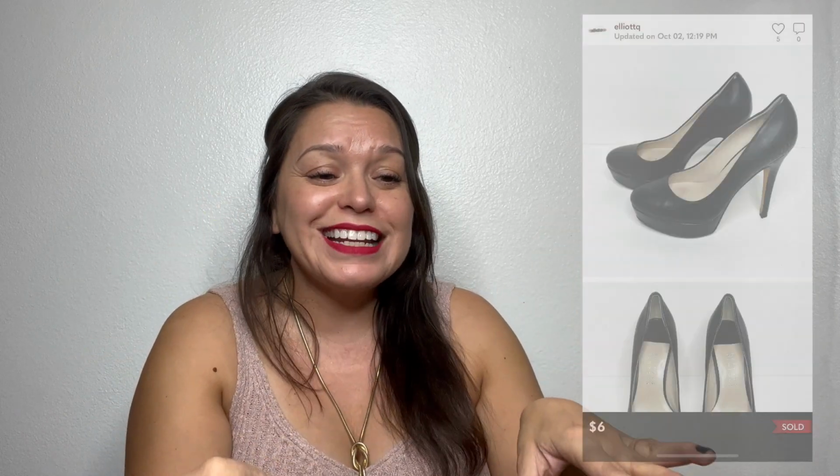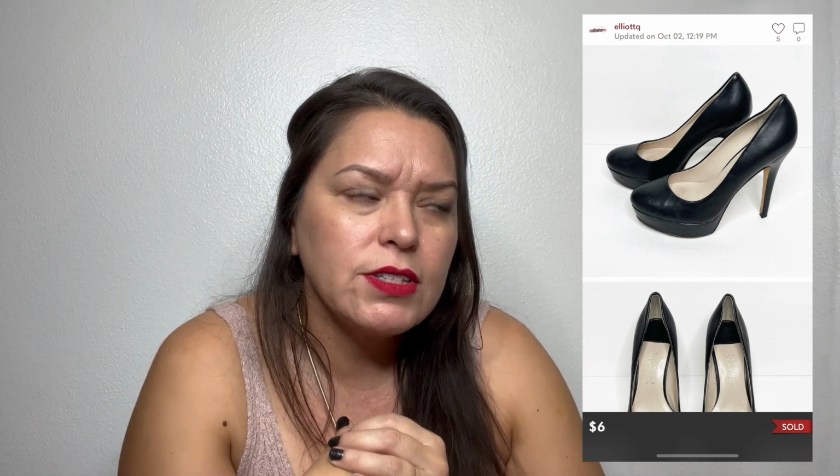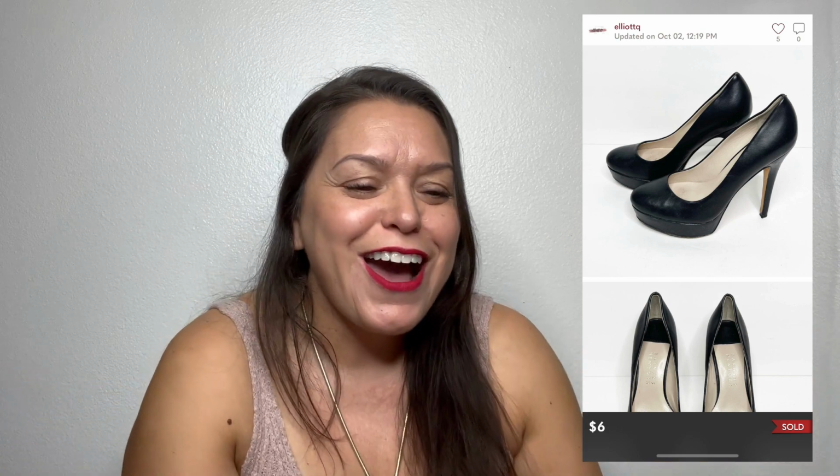Next item that sold was a pair of black platform heels, really nice Barney's New York shoes. I was doing a major closet clear out and sent extreme offers at the start of the month. This one was just the second day of the month, so all of those came in really, obviously, the first day and second day of the month.